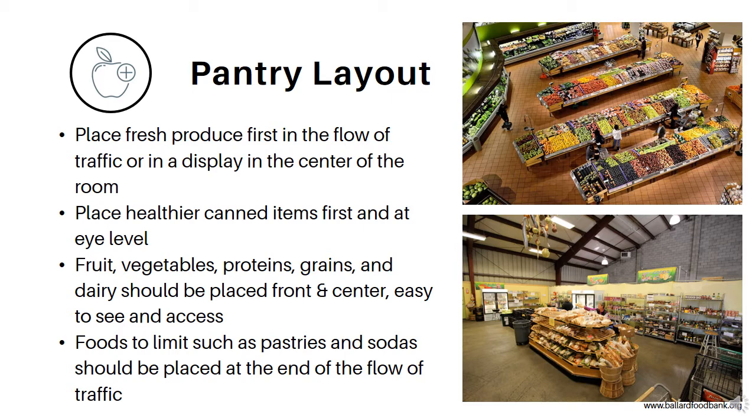Pantry layout and flow of clients can greatly affect the items that are easiest for clients to choose. Place fresh produce first in the flow of traffic or in a display at the center of the room so that it's the first thing the clients see when they walk inside. Place healthier canned items first before less healthy canned items and at eye level.